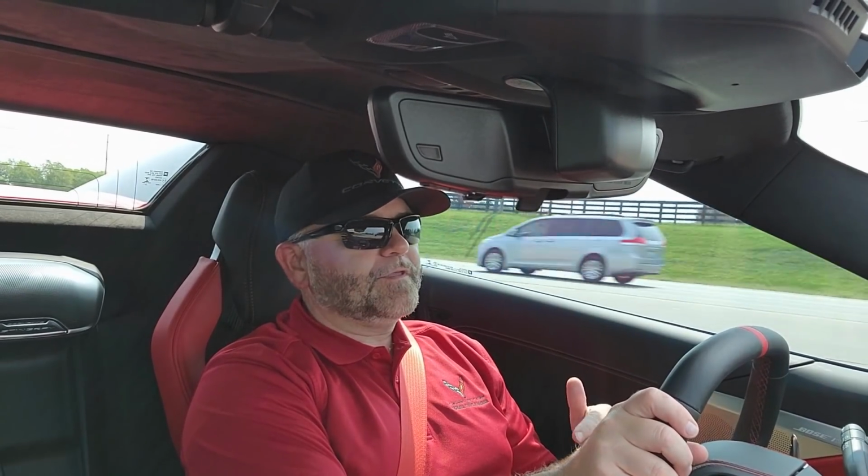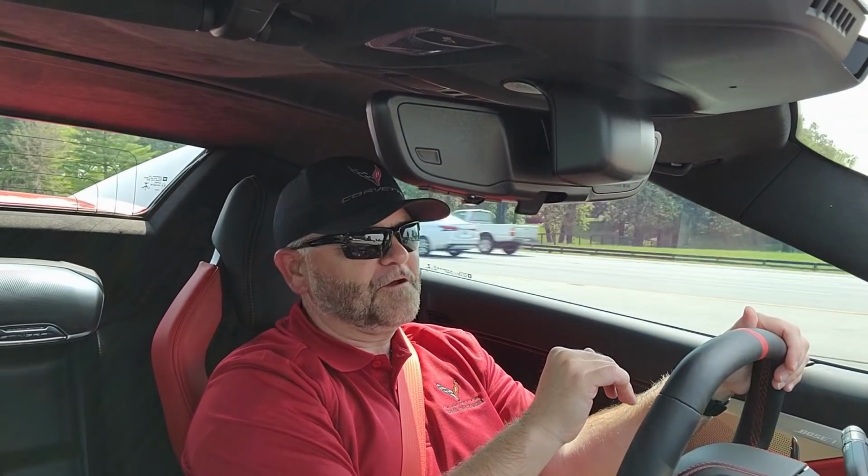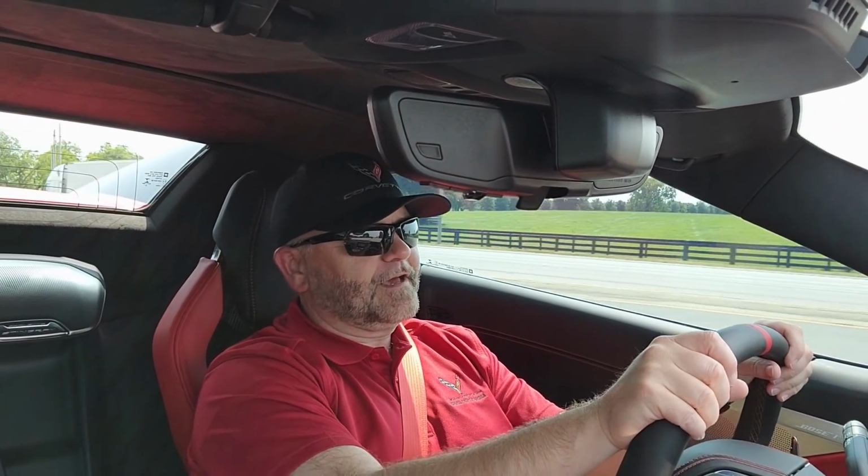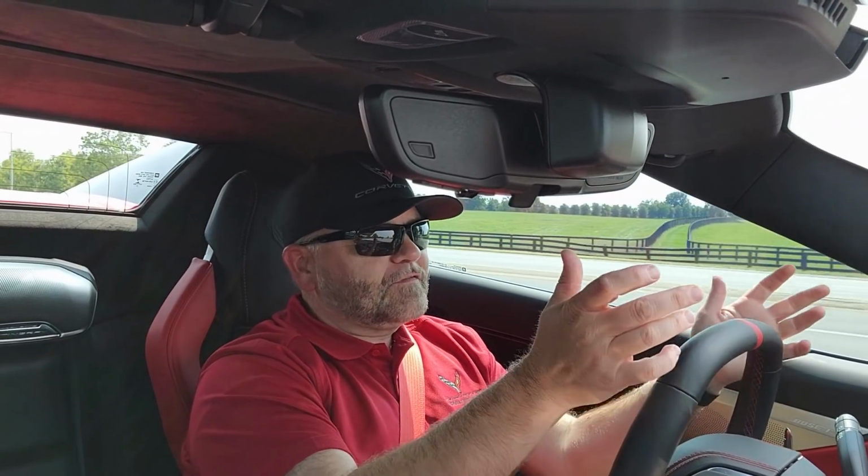I'm on my way home and thought I would just stop at the National Corvette Museum and the Bowling Green Assembly Plant in Bowling Green, Kentucky, taking this car home after it just left about a week and a half ago, taking it back to the place where it was born, on my way to the place I was born and that I now live in southwest Oklahoma. So that's the journey right now.